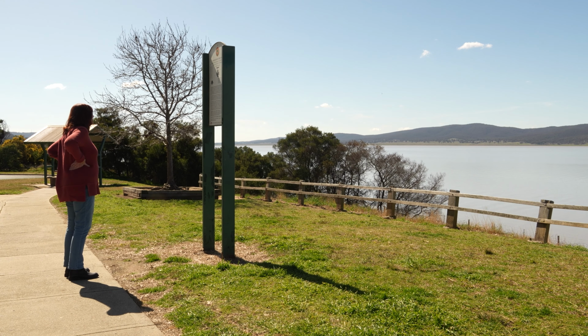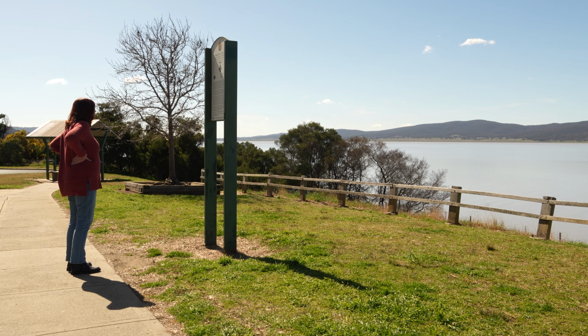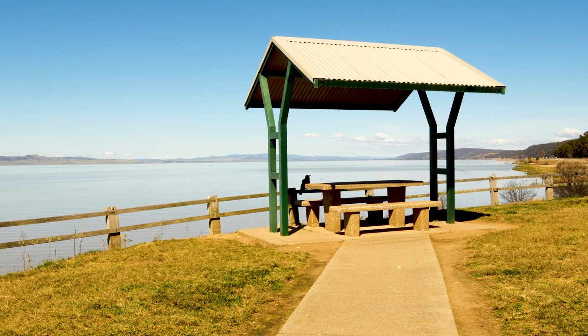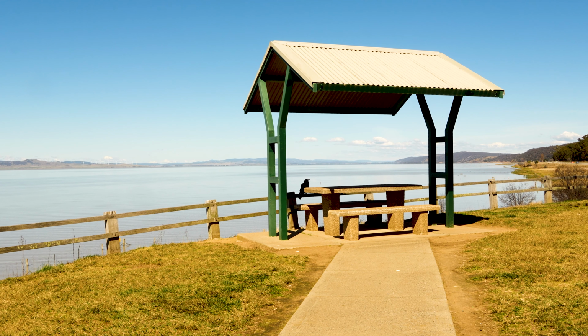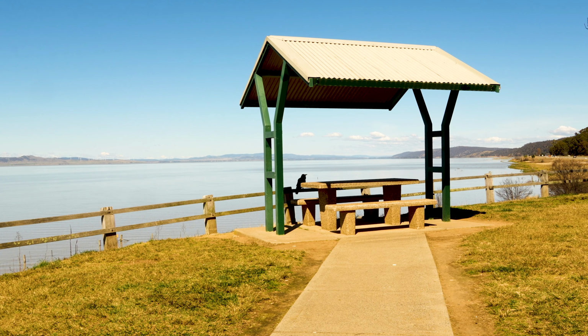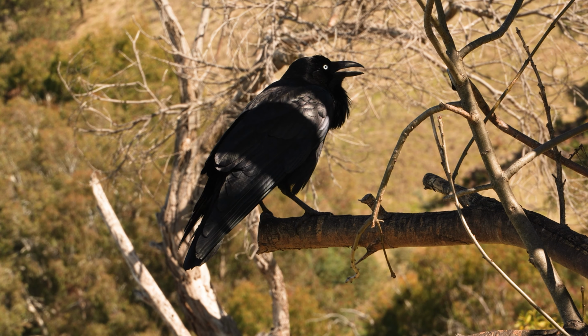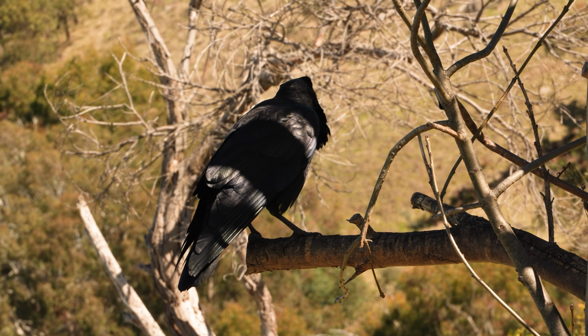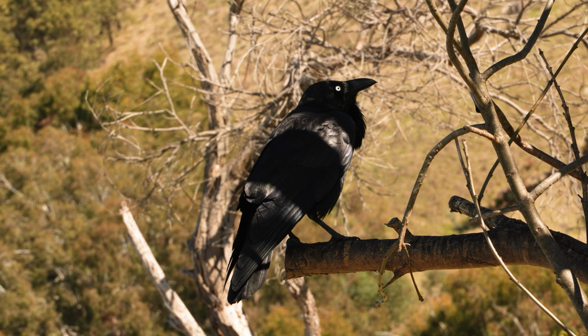At the moment, we are at Lake George, not far away from Canberra. This is a raven. We don't have them in Queensland. It has a beard, just like me.